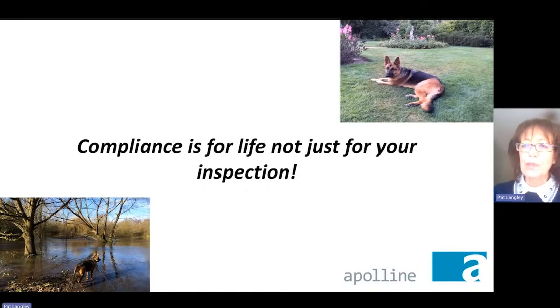Well, I think perhaps the most important thing I can say to you is that compliance is for life, not just for your inspection. So this is my dog, Wolfie. And just like dogs are not just for Christmas, they are for life. So compliance should be the way you run your practice. And you should really ideally always be ready for a CQC inspection, because if you do all these things because they're the right thing to do, then you will always be ready.